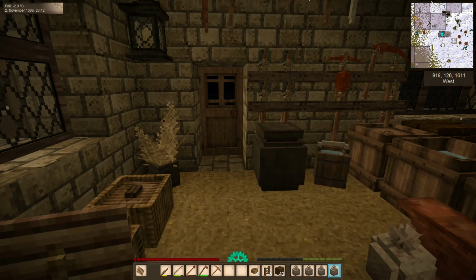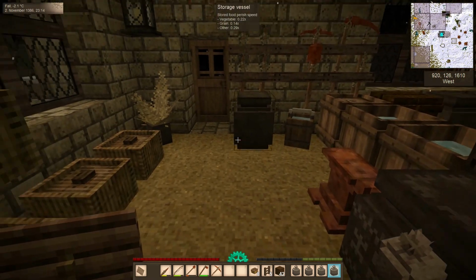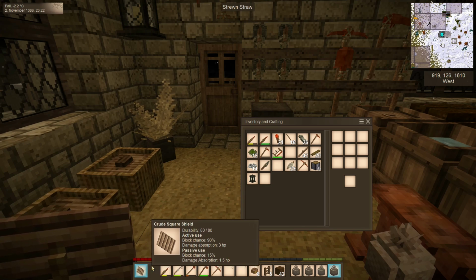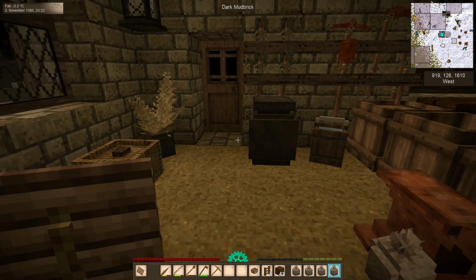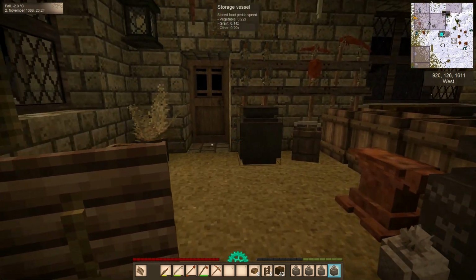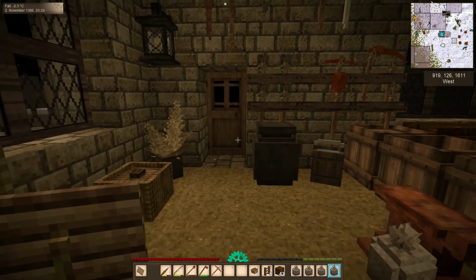That can go in our offhand, and what it will do is a couple things. One, if we don't do anything with it, it has a passive chance of blocking 1.5 hit points of damage, but it only occurs 15% of the time. However, if we crouch, then that block chance rises to 90%, and the damage reduction rises to 3 points. And you can see when we crouch, we draw the shield a little closer.